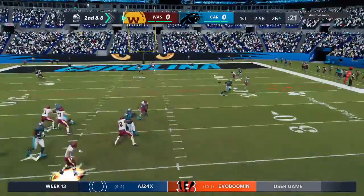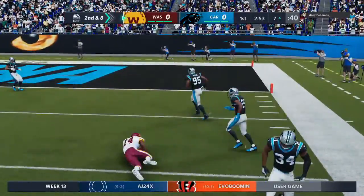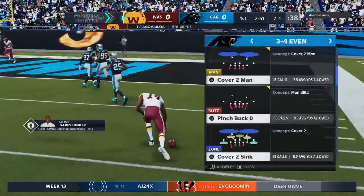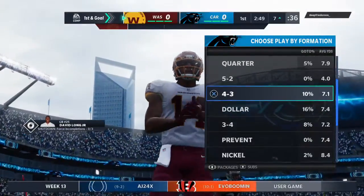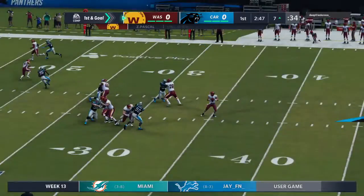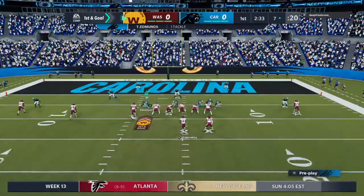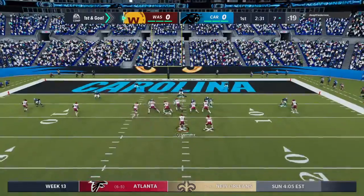Tagovailoa to throw on second down here. A good throw here, finding Pascal. And brought down, but not before they get it inside the 10 to the 7. Complete. The Washington passing game dialed in now. It's a first down, Washington. So 1st and goal now from the 7-yard line.